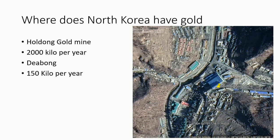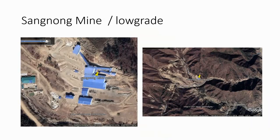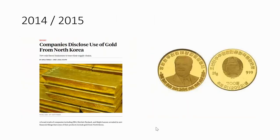Then there is the Daedong mine, which is not too far away. It's a very small mine and it produces about 40 to 50 kilos per year. But it also reprocesses gold from the Sangnong Mine. And here again, you can have the coordinates if you want to have a look at it yourself. The Sangnong Mine is primarily active in all kinds of other products: silver, copper, other minerals. And as a residual product, they have about 1 to 1.5 grams of gold per ton, which then goes to the Daedong mine and they will extract the gold out of it.